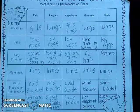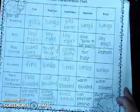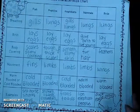Make sure your graph is complete. I'm going to zoom in a bit so you can get everything you need. Oh, it won't zoom. Make sure this is complete.